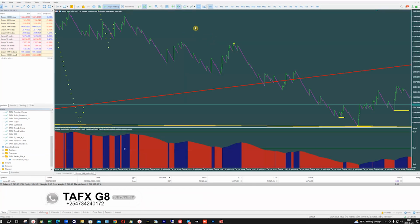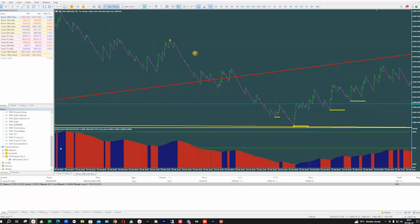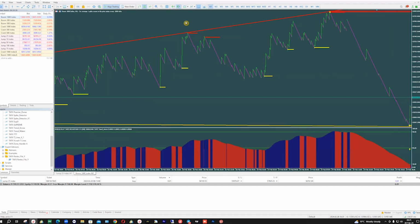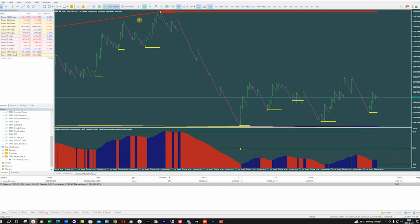So let me show you something here. This is the template that we are going to use. If you have the system, just click it, simple as that. And now, this is how the system looks. And remember, in our last video, I told you about when we are using the yellow arrow. So here we are going to use only the yellow arrow, because we're going to trade for a long time and catch up some trades, and we'll be trading even against the spikes.